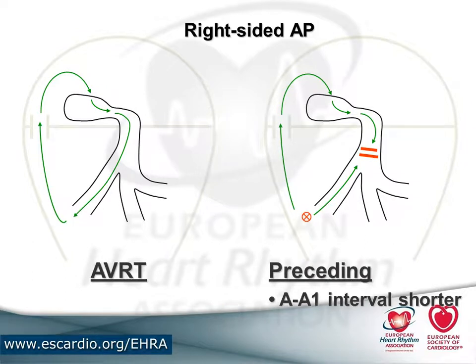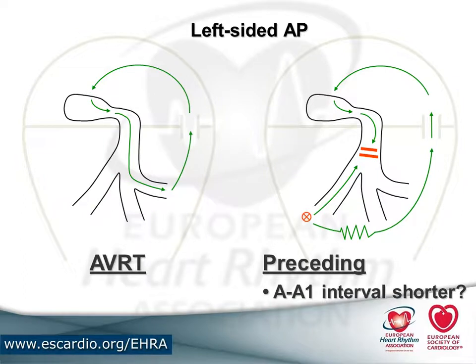If you have an AVRT and you give an extra, then again, one wavefront, like in Jesus' schematic, is going to go here and block that part, and one is going to go up, use the same pathway, and reset the tachycardia. And since you're stimulating faster, it's going to reset. It's going to pull that atrium forward, and you're going to precede the atrial activation. That's why it was called preceding.